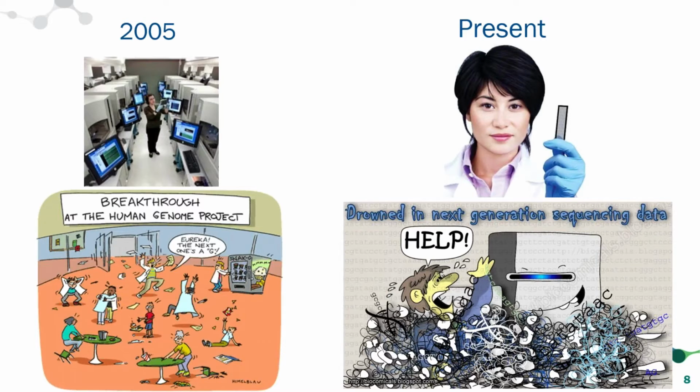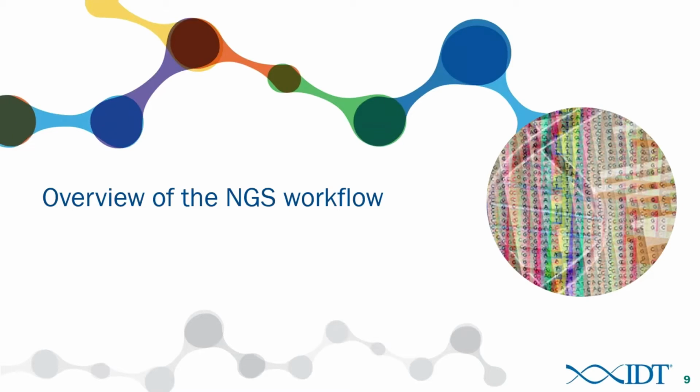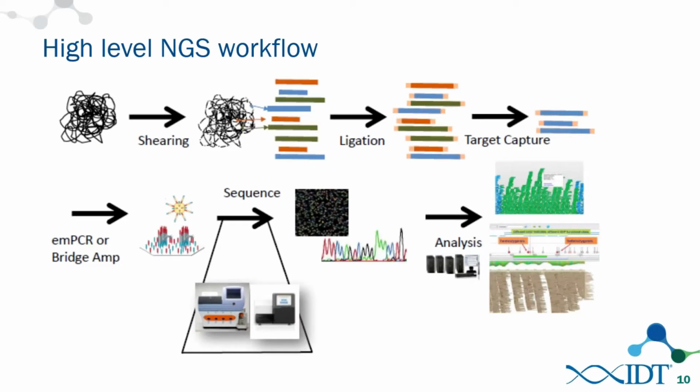So generating sequencing data currently is no worry at all. It's how you're going to analyze it. If you have an enrichment step in your workflow where you are able to enrich for specific target sequences, you are able to generate more useful data that will allow you to confidently call more mutations. I will talk later on about the solutions that IDT has to allow you to do the target enrichment.